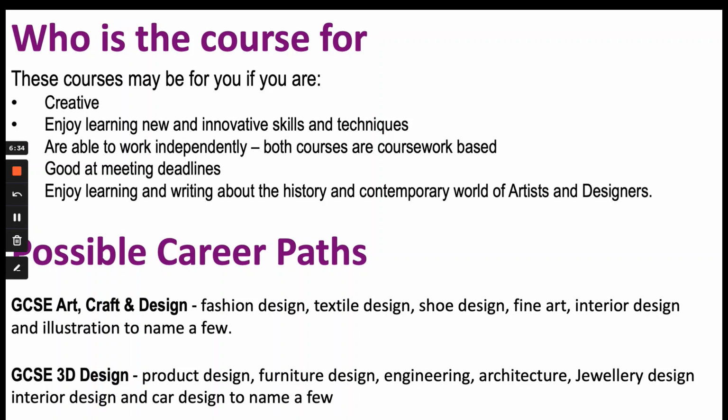So both of the courses are very creative and skill and technique based, but it's really, really important that I stress that there is an element that students really need to be able to analytically speak about and write about the history and contemporary world of artists and designers and allow that to inform their creativity.